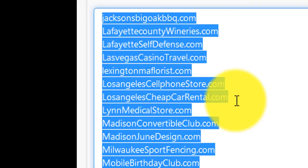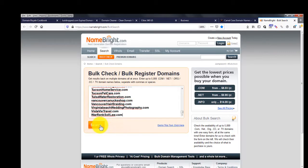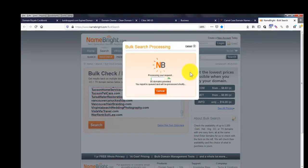And let's say you pick out the ones you want. Your next step is just to come here and run them through. Just because they were expiring doesn't mean they're available. Somebody could have renewed their domain at the last second. I've done that myself. And also somebody is doing the same thing and they could have snatched these up. So I'll just post them in this bulk register and check them to see which ones. And this is usually pretty quick. This is the fastest bulk checker I've found.